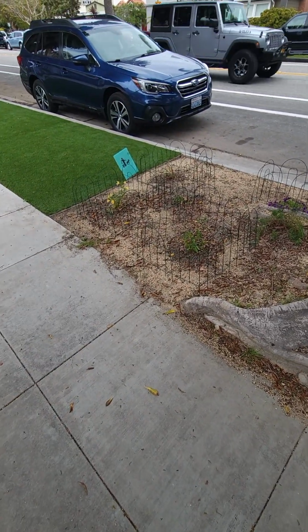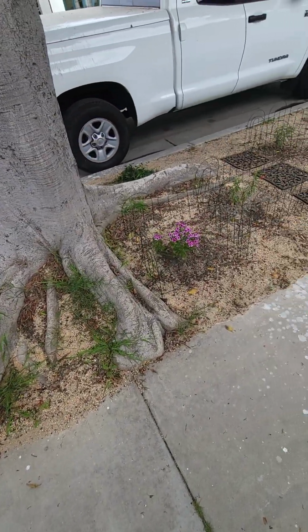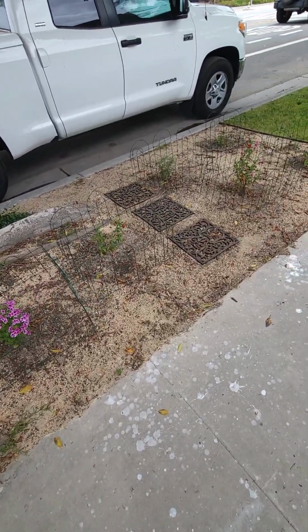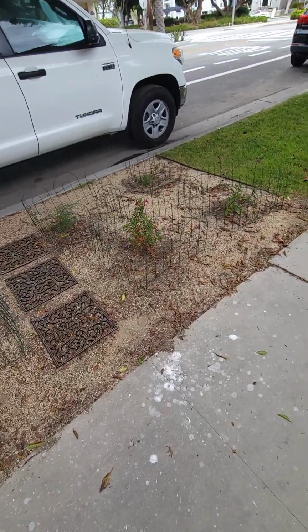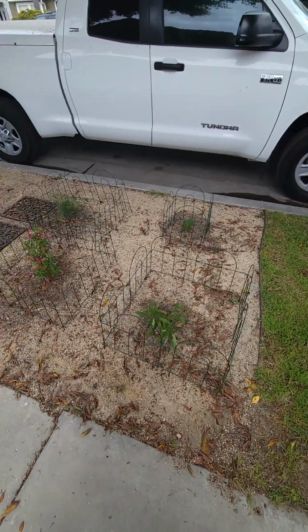Protecting the plants, yes, fantastic, protecting the plants, but looking down the road and looking at it from a practical standpoint, it's not that practical, and I wouldn't really recommend that we do something like this in the parkway.